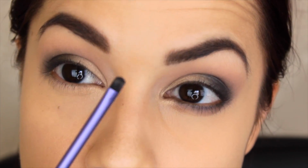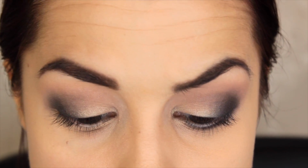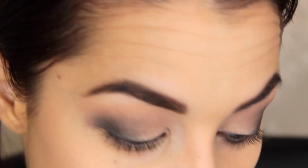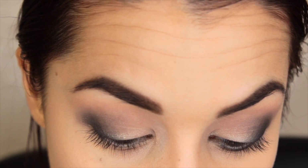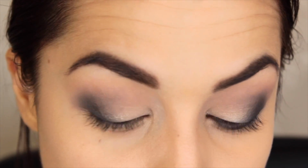I'm switching to another Real Techniques brush. This one is the Accent brush. Most of the names are rubbed off on mine, so unfortunately I don't know the names. I will try to have them listed down below or insert them onto the screen as I go.